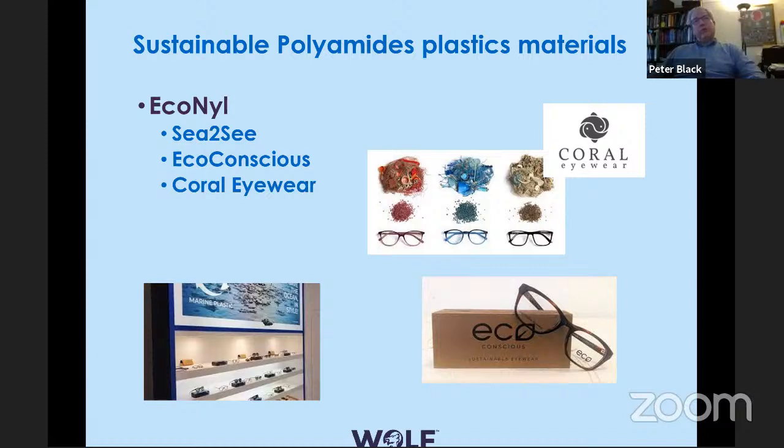So now just moving through onto some of the newer polyamide plastic materials. And these are all nylon-based materials, and you will have seen a number of these, no doubt. There were certainly a few of them exhibiting at 100% Optical in January last year, and were attracting a very large amount of interest. That's C2C, that's a picture, I think, of their stand at the exhibition. There are other brands, Eco-Conscious from iSpace, and Coral Eyewear, which are distributed by Wolf in the UK. And we've certainly seen a very large amount of interest in these kinds of products.